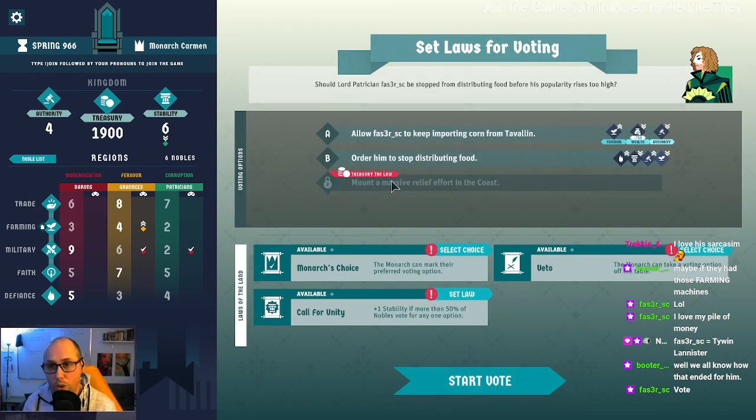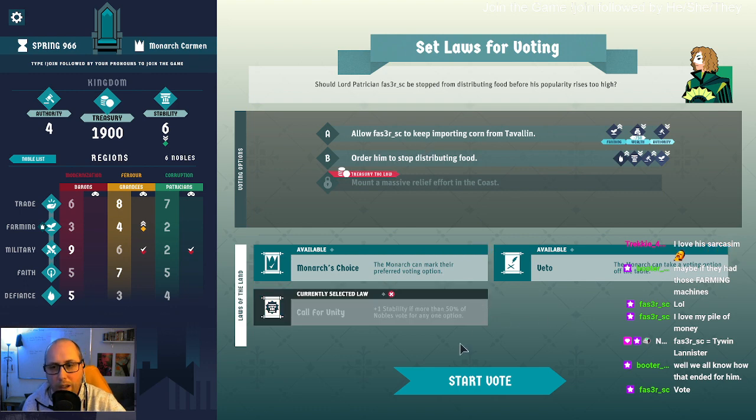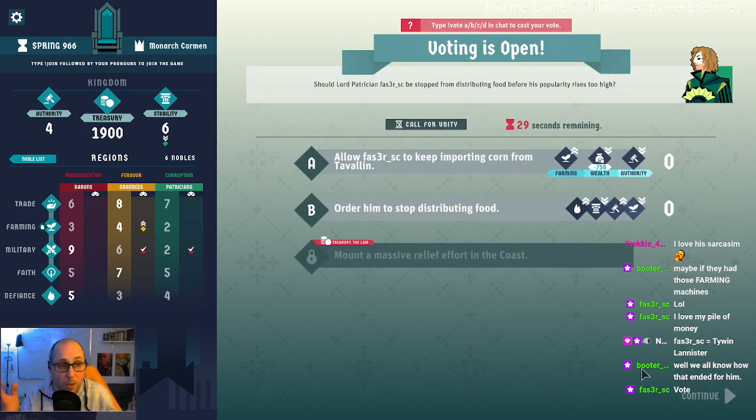Yeah, I was going to say, the treasury's too low to mount a massive relief effort in the coast. I can't help you. My hands are tied. Okay, call for unity. Okay, I'm going to set this. So if there's 50% of the law, we get an extra bit of stability. So please, guys, vote. Do we allow him? Do we stop him?